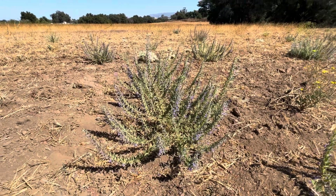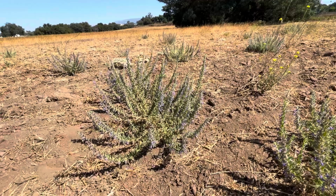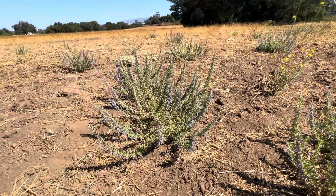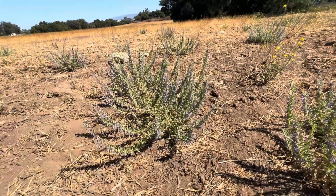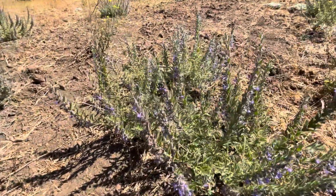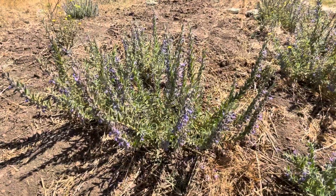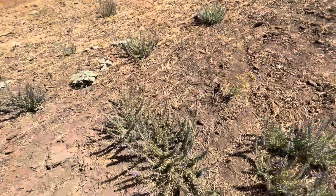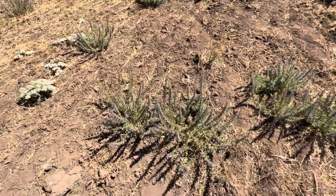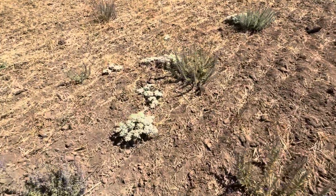This plant has so many different common names. It's blue curls. It's also camphorweed, stinkweed, turpentine weed, and some people call it wild rosemary too. Native Americans also traded it as money. So it was a really valuable plant, the vinegarweed. Vinegarweed was also used to prevent fleas. So they'd crush it up and use it for that too.